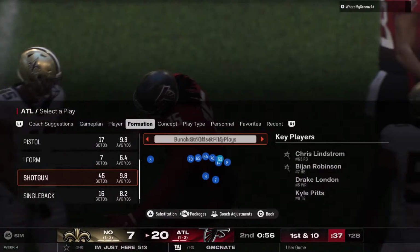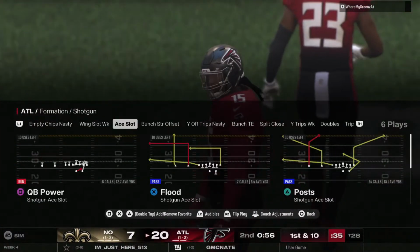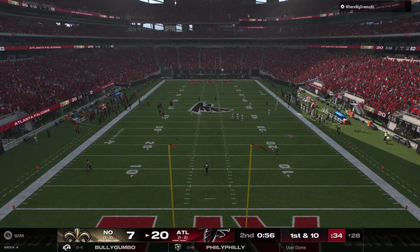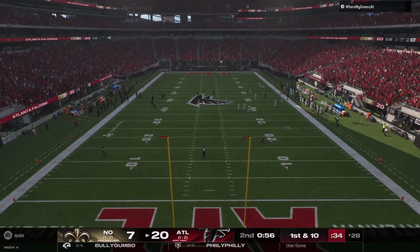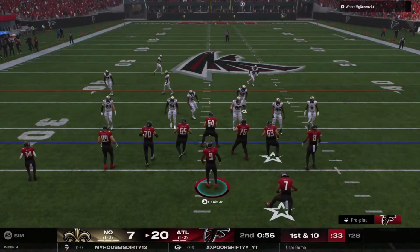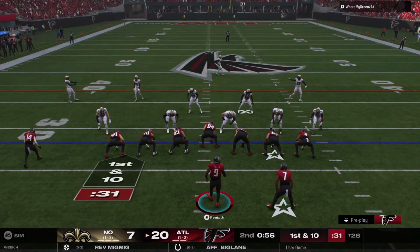We don't get a return out of that punt. And the Falcons will take over. Drive starts out with a 1st and 10.